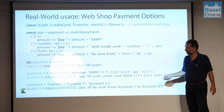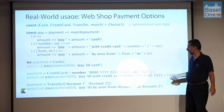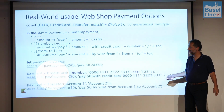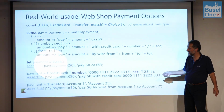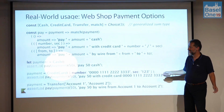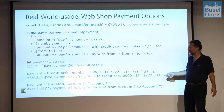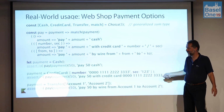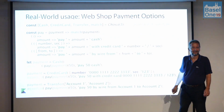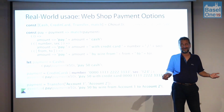Same for credit card, where we pass in an object with a number and a security. And if you call pay with a payment, note this is the exact same notation as here. This would be a general function. And it resolves to a totally different handling. And same for transfer. Does that sound useful? I would guess so.